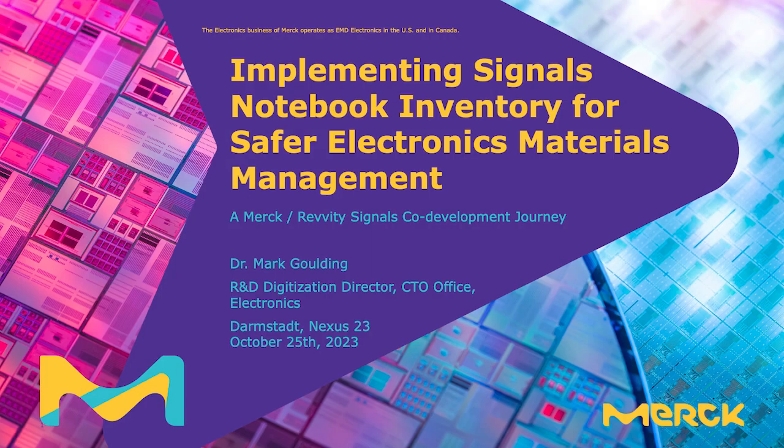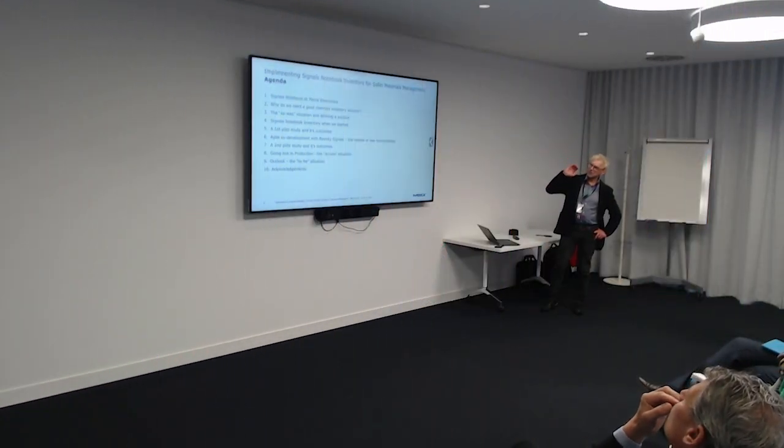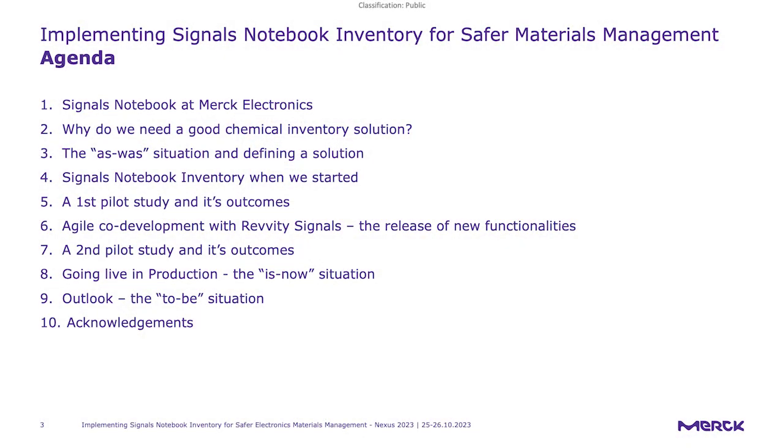I'm going to take you on a journey, and essentially, Signals Notebook at Merck Electronics: why we need a good chemical inventory solution, what it was like before we started, what Signals Notebook was like when we started, our pilot study and its outcomes, our co-development process with Revvity, the second pilot study, and now our go live in the first wave for this, and where we're looking to take this in the future.